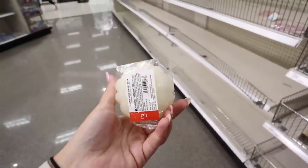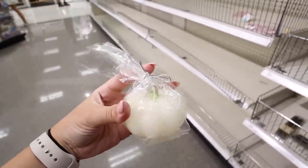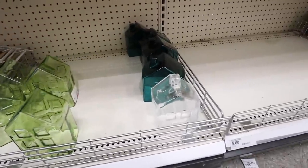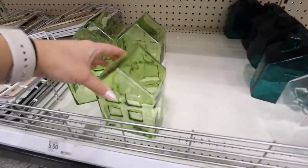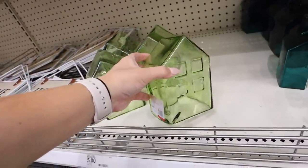Look at these darling little candles. These are $3 a piece. Pumpkin votive candle. It just has a green little stem. We found these clear houses last week, I think it was, but I didn't find this really pretty green color. Come on, these are only $3 a piece.